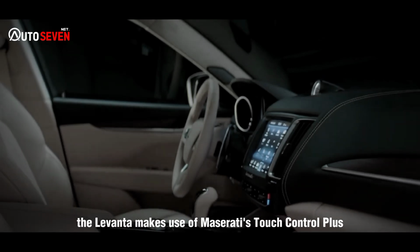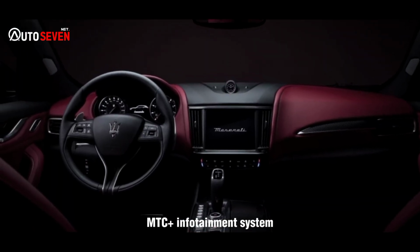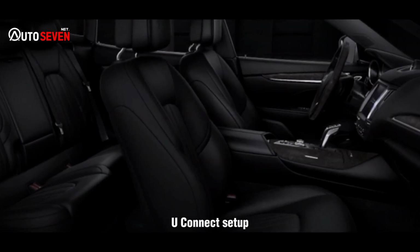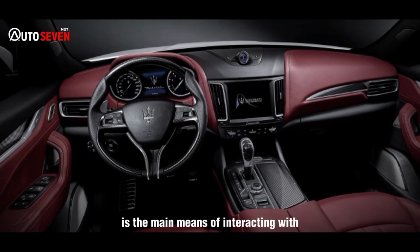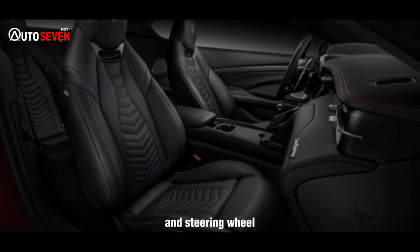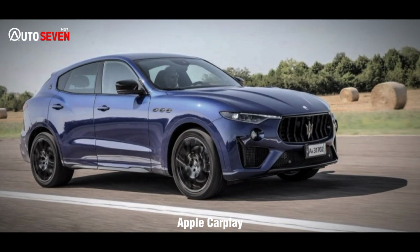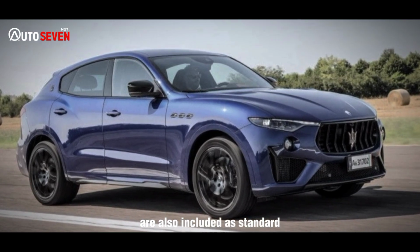The Levante makes use of Maserati's Touch Control Plus, MTC Plus, infotainment system, which is effectively a reskinned version of the old FCA Uconnect setup. This means an 8.4-inch touchscreen is the main means of interacting with and controlling the majority of the Levante's functions, which include sat-nav, heated seats and steering wheel, DAB radio and Bluetooth connectivity. Apple CarPlay and Android Auto compatibility are also included as standard.